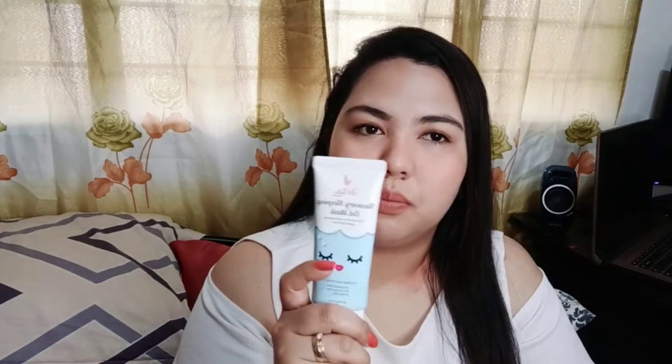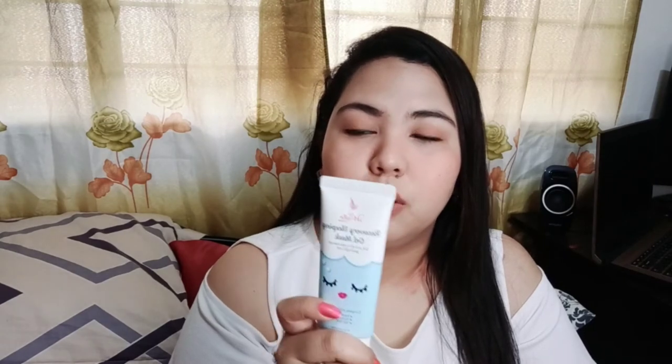I think this is around 200 pesos, something, sa Watsons. So, let's read the claims. Iwhite Korea Recovery Sleeping Gel Mask helps bring life back to your tired and damaged skin caused by buildup of oil and impurities and regularly being exposed to pollution and UV rays all day long. So, if you're always going out, like you're a student, you're working, and you're always traveling, nagko-commute kayo, and lagi kayong naarawan, this one is the perfect one for you, according to the packaging.